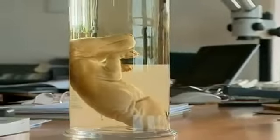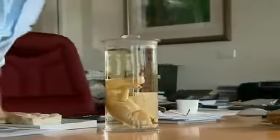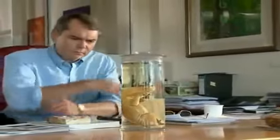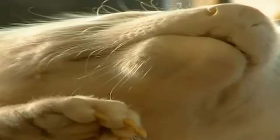We have in that pup the seeds, the capacity, the time capsule to bring that pup back, bring thylacines back through the DNA preserved in that animal. This is the story of one man's quest to reverse extinction. Using the DNA extracted from this bottled specimen, Professor Mike Archer wants to clone a Tasmanian tiger.